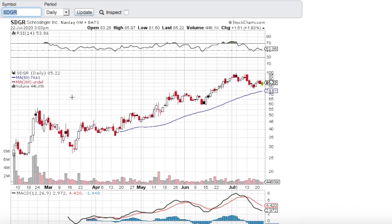And notice, here was the resistance level here, okay? It broke out, it pulled back. The old resistance became support here. The 55 to 60 range became support, and then it heads all the way higher up to 100, okay? So this is the power of support and resistance.